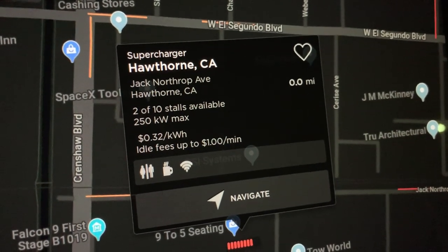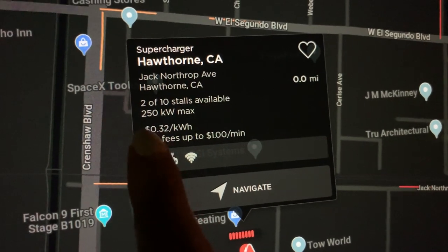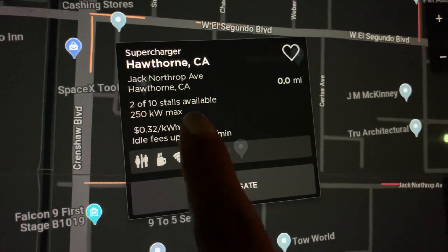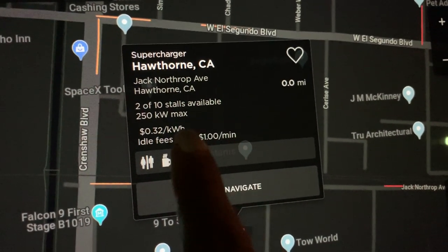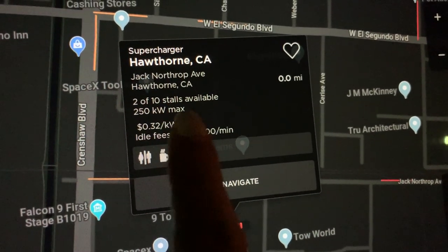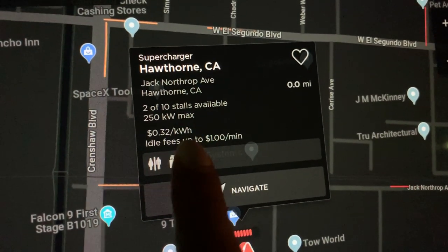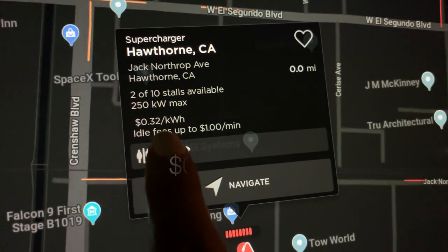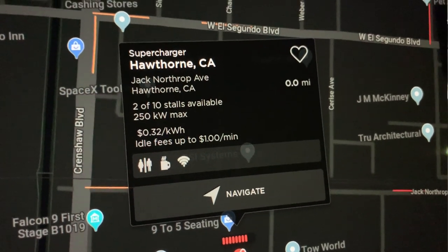Another interesting piece of information is that the display now says 250 kilowatt max. It used to say 8 stalls because these two V3 chargers weren't officially online yet, but now they are. So this station, Hawthorne Supercharger, is officially part of the V3 network. And just for reference, this one is at 32 kilowatt per hour charge rate.